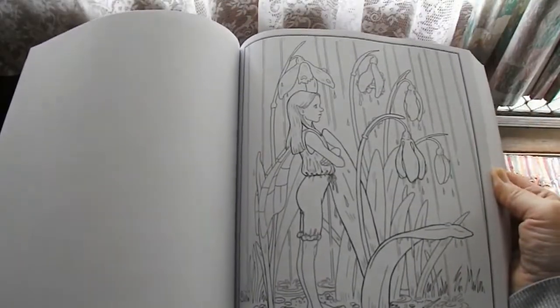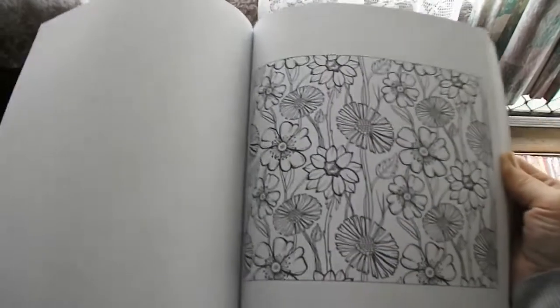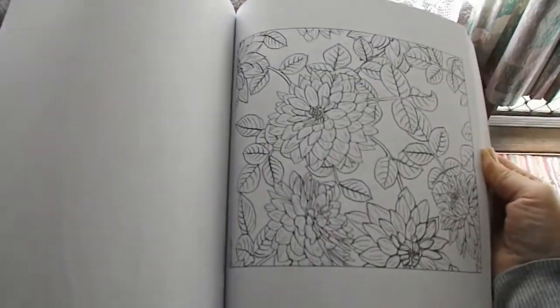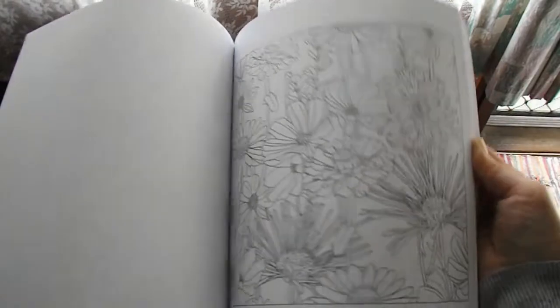Two giraffes. I think there's two there. Another fairy. Fish. Pretty birds. Oops, there we go. Another pretty little bird picture. That's quite sweet, little coffee pot. Pretty flowers.